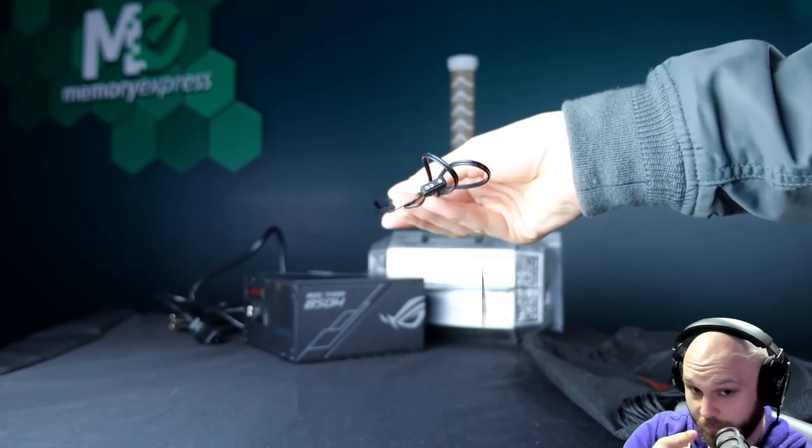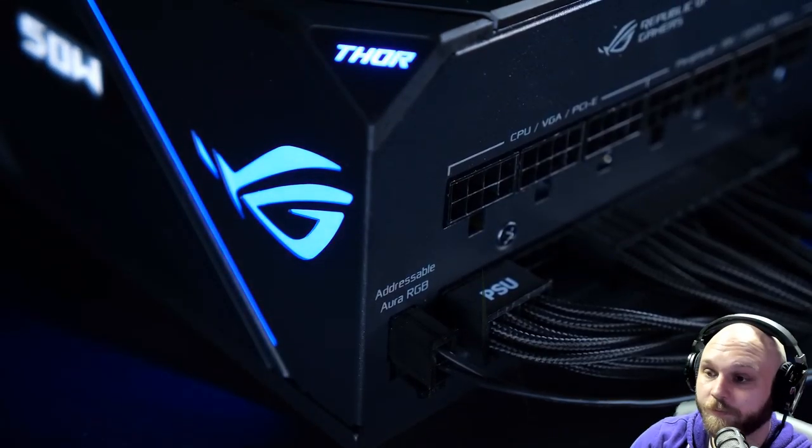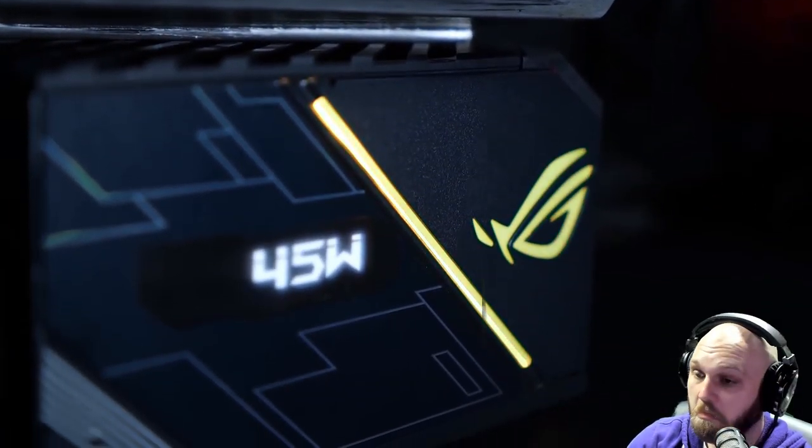However, there's RGB headers included in the box. And you can daisy chain the RGB lighting strips directly from your power supply into the motherboard. This will lead to maximum RGB and more organized cable management in general. And you can't argue that this PSU just doesn't scream to be the center of attention.